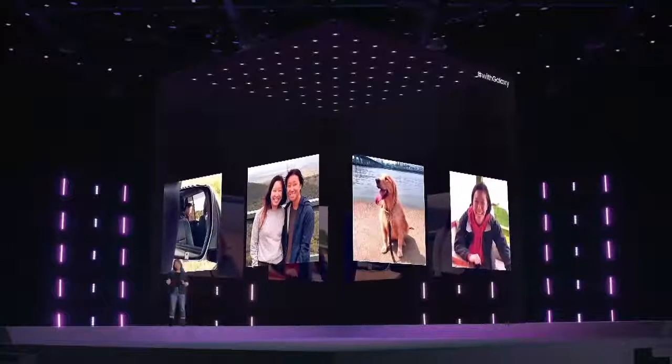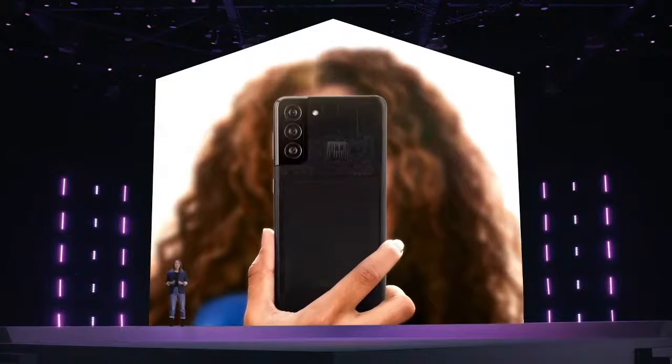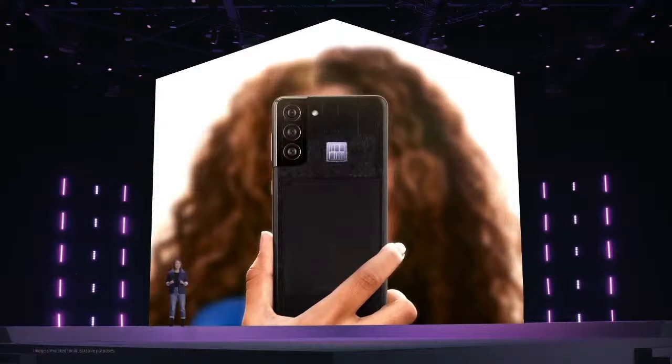They're portraits of people I care about. My friends goofing off, or my sisters enjoying a night out. And the higher the quality of these images, the more it feels like they're in the room with me. With the combination of our new chipset and photo-enhancing AI capabilities, S21 and S21 Plus capture every detail and provide you with more natural and vivid portraits than ever before.